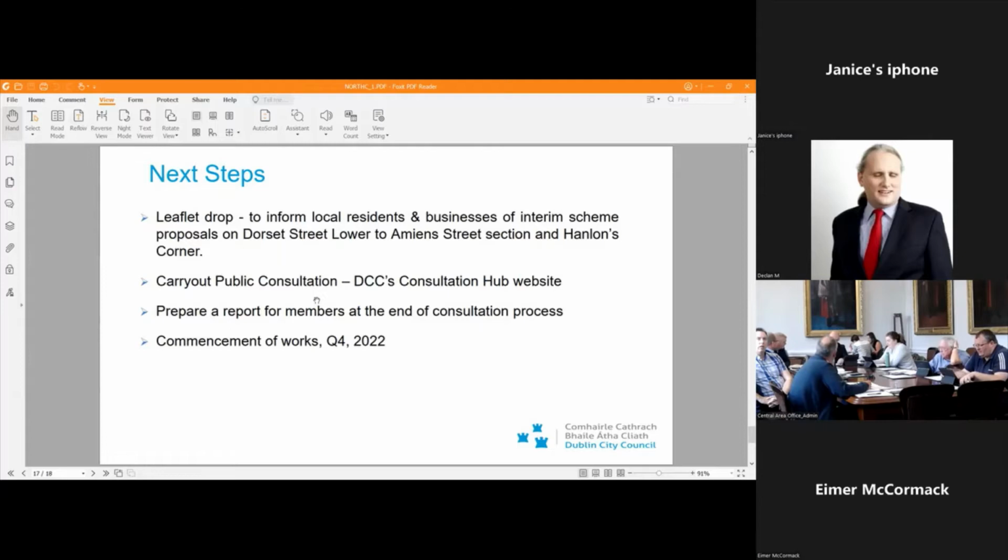Thank you, Chair. Much appreciated. In terms of Hanlon's Corner, what's the time frame for the delivery of the leaflets? Because we agreed that back in June or something. Yeah, so we just received the road safety audit, and we're tweaking the latest designs in response to that. So we hope to get leaflets out in the next month or so.